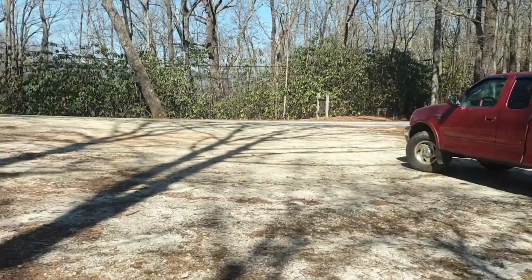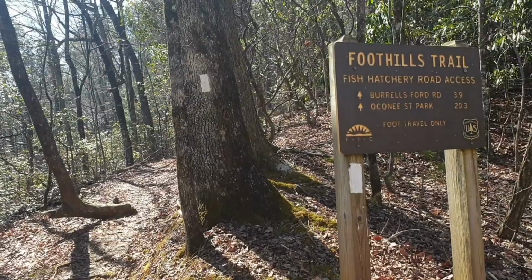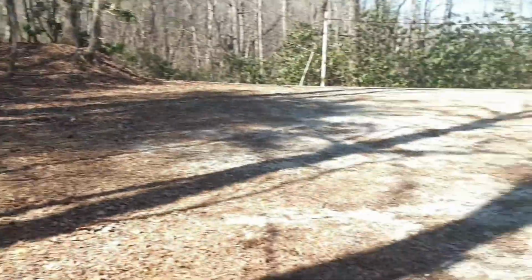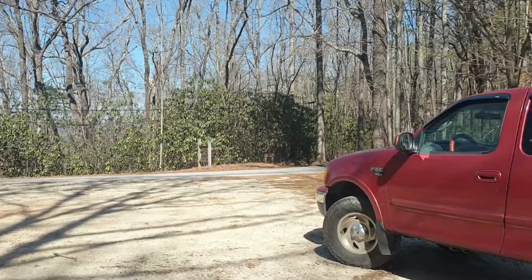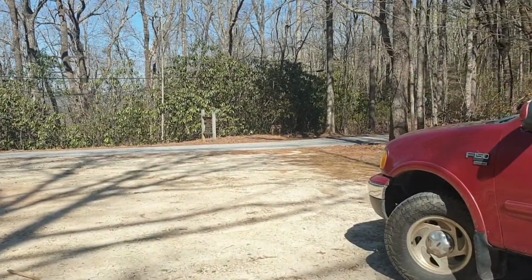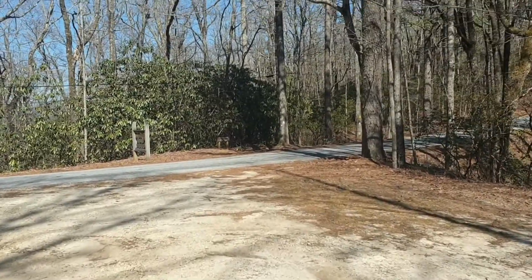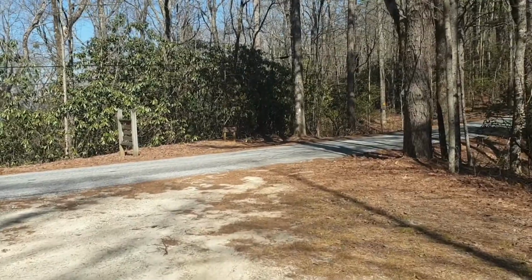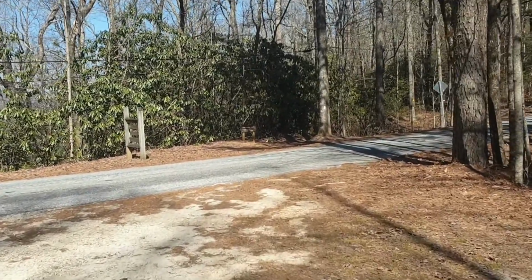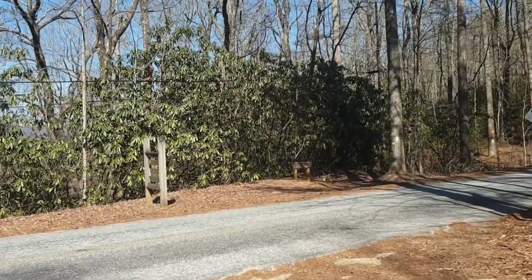Came to another road crossing. It's hard to believe we're only 3.9 miles from the ford. Sloan Bridge, 3.3 miles. That's my goal. I want to at least get there today, and then we'll see how it goes.